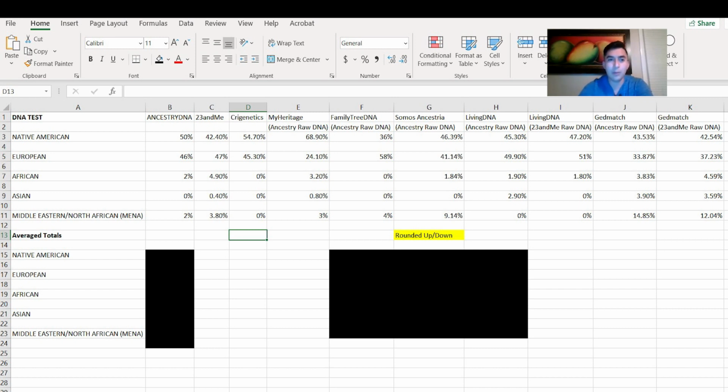And I probably will, but I need more money. I'd have to spend like $40 for Somos, another 25 for MyHeritage, another 25 for Family Tree. I didn't want to drop all that money. It's like $90 for another set. And the estimates can change marginally, but I don't think they're going to change much. Like, as you saw with my LivingDNA, the Native just went up like 2% with the different raw data. So basically I just counted it all up with these 10, technically.